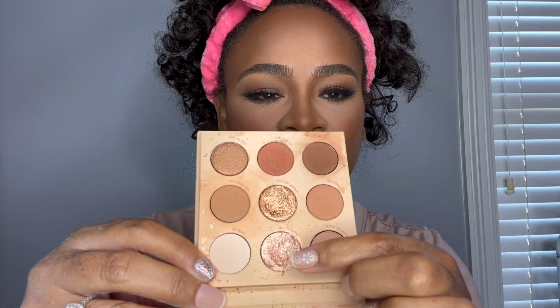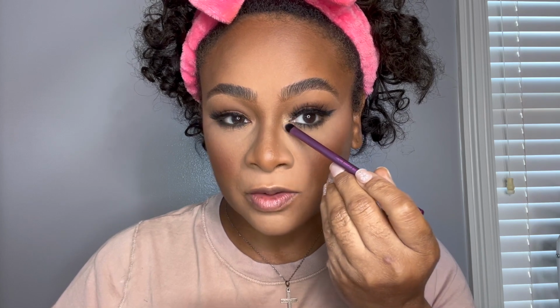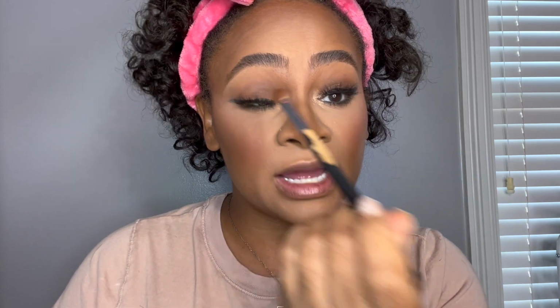Now back to the eyes. I'm going in this Nude Mood ColourPop eyeshadow palette. And I love this shade here in particular. I'm gonna pop it in the inner corner of my eye just to bring a little bit of pop to the inner corner. I'm gonna blend that shimmer shade in with our eyeshadow, just like that.